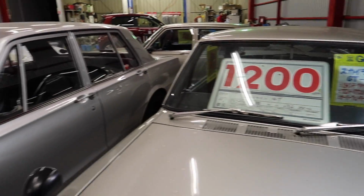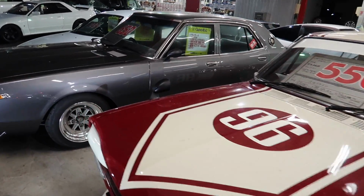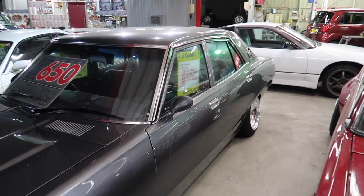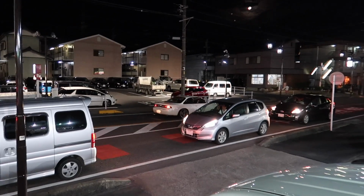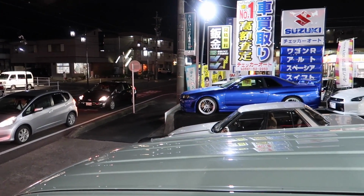It's freaking sweet. Freaking sweet, guys. Man, I love 180s though now. I'm all about that 180 life. Hey, there goes an S14. Sounds like it's super low, scraping everywhere.